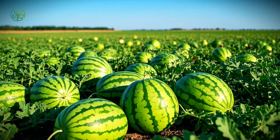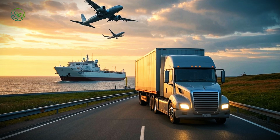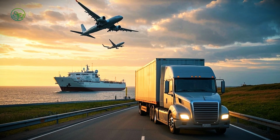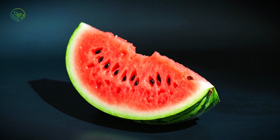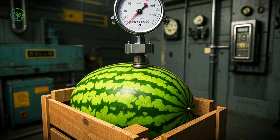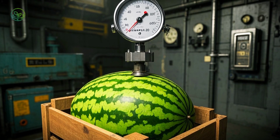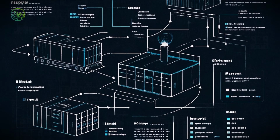Every year, more than 11 million tons of watermelons leave fields across the planet. They travel by truck, by ship, and sometimes even by plane, crossing borders, climates, altitudes. Yet most of them break before arriving, not in halves, not visibly, but internally, silently. Beneath the rind, under the weight of their own water, millions of fruits develop microfractures that no one sees, until it's too late. Transporting watermelons is not just a matter of moving volume, it's a matter of pressure.